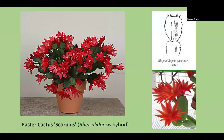And here's one of the red ones, kind of reddish ones. And you see in the drawing there, you can see on the tip how it shows the tip of the stem segment. It's got little teeny hairs on the segment. And that's what you look for to tell the difference in the Easter cactus. Plus, the stem segment is bigger than the Christmas cactus. You see the hair of the red color cactus? Yeah.